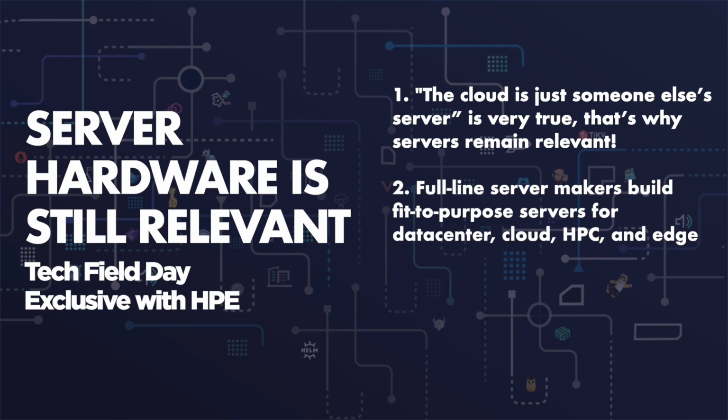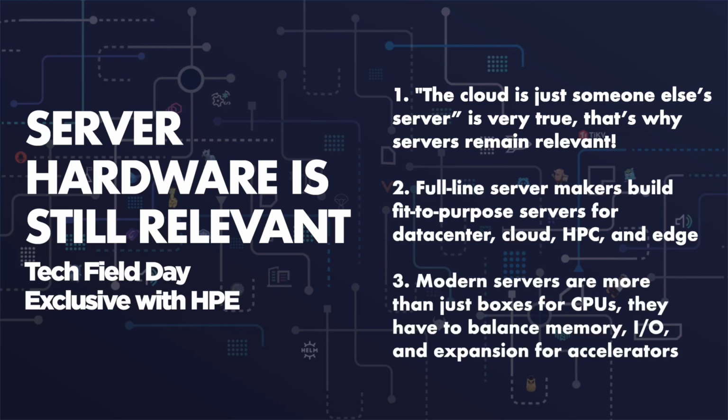And modern servers are a lot more than just boxes of CPUs. These things have to be all about balance. They have to have the right amount of CPUs, of course, but also memory channels, I/O, expansion slots, space for accelerators, power, cooling. There's a lot more in the box than you might think.